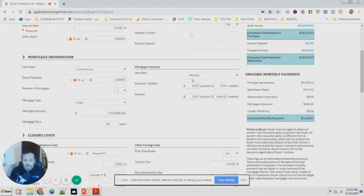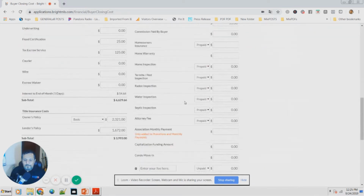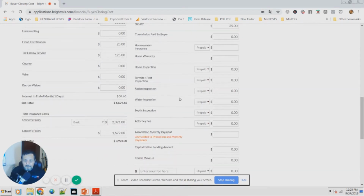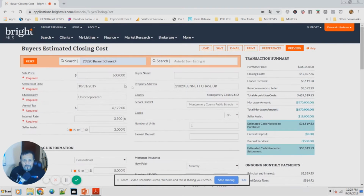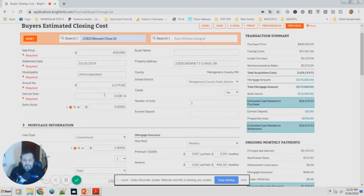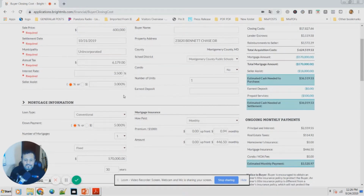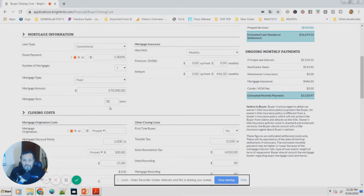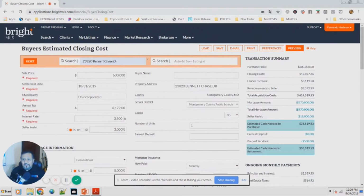So once you put all this information in, and obviously there's more details that I'm passing by, like the home inspection and all that, let's just figure out in general for a $600,000 home that you're purchasing at a 3.5% interest rate, asking for a 3% seller contribution to help you pay for the down payment, and you're paying a total of 5% down. Let's see how much this is going to cost you.